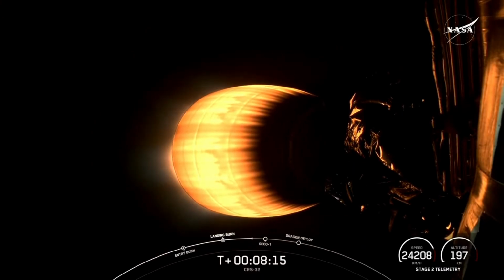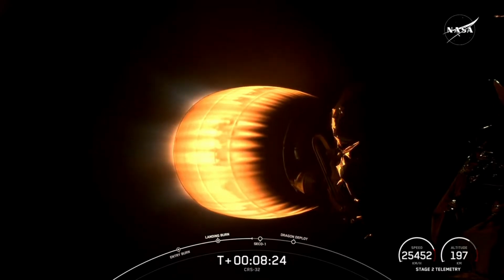Stage 2 FTS has saved. And you heard the call out that flight termination system is saved, getting ready for shutdown.